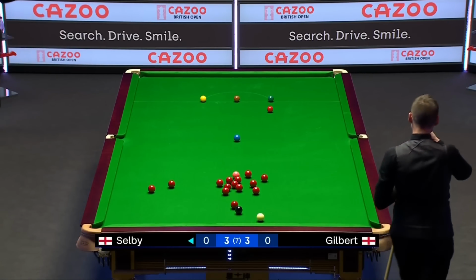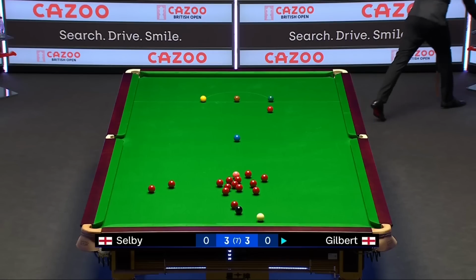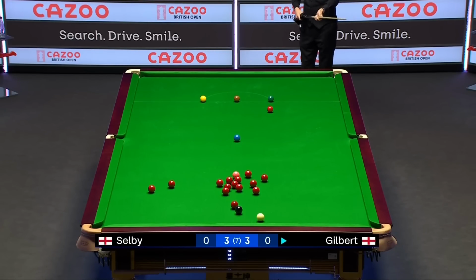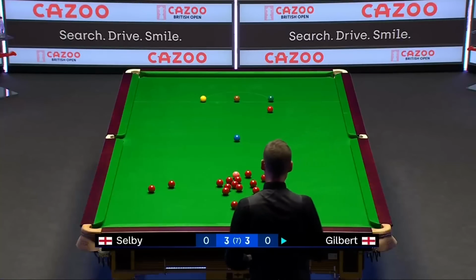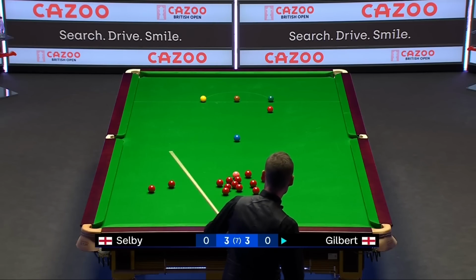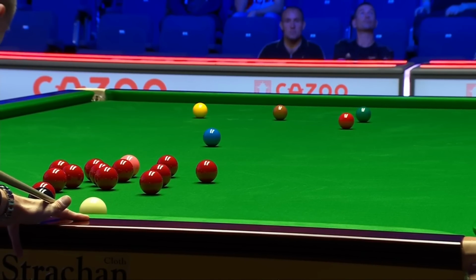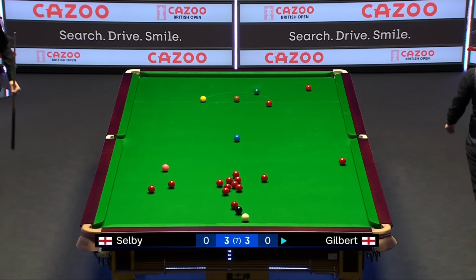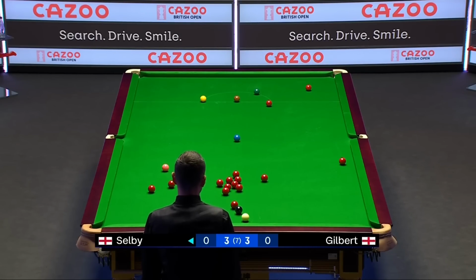Now he may be able to get the cue ball this time down to the ball cushion and try and camouflage that red just above the green. Also got to be careful here. Well, yeah, I don't blame him. He's not going down to the ball because the problem is if he did try and get the cue ball down there, he could have possibly left a long pot for Mark Selby. So we're going to have one of these frames, and they're always a little bit nervous.